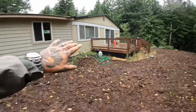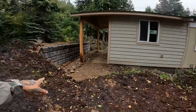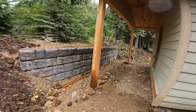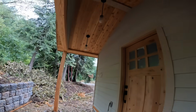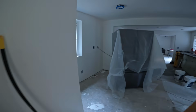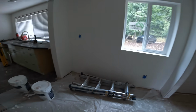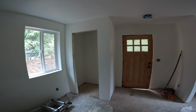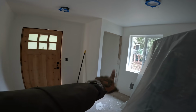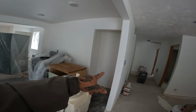It was all slopey. This addition right here wasn't even there. So it's really sick. We got this retainer wall, this beautiful entryway. This whole new addition right here, pantry, washer dryer, all the kitchen. We'll get new countertops, new cabinets, small little pantry right there.